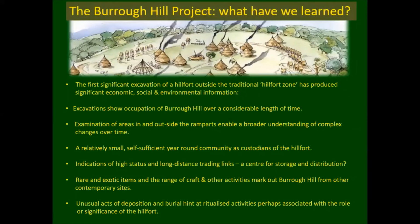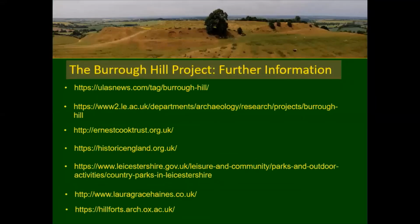And I think looking outwards, what we've learned from the excavation that we've done at Burrough Hill will really help to give a much more rounded picture in terms of the geography of Britain, to how hill forts were established and how they grew and what they were used for, and how they were used subsequently in terms of their special place in the landscape. And I think I'm going to stop talking there.